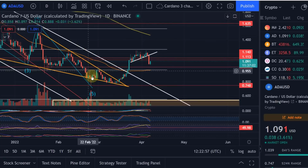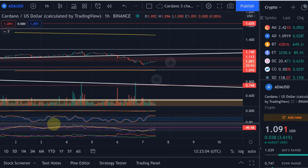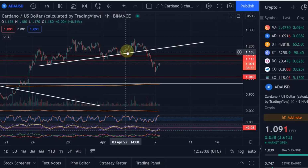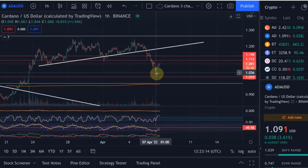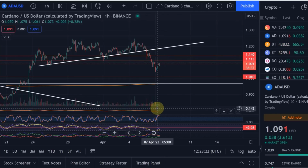Now, okay, so this inverse head and shoulders might now play out. Let's take a look at the hourly chart. However, can we expect more downside potential? In my opinion, what we see here at the moment does not look too bullish yet. At least it's too early to say. So I think we might come down once more. We're coming up a little bit, but it might just lead to a retest around the $1.10, $1.11 mark before we drop down lower. That is currently what I expect, but it's not guaranteed.